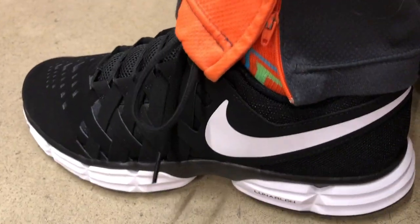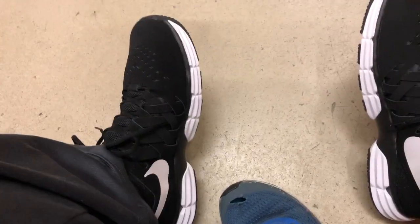Today, remember the shoes I got a while back? I haven't had a chance to really break them in yet, which is very important when you get new shoes. You need to break them in so that if you wear them for extended periods of time, they don't give you blisters and hurt your feet. You want to stretch them. Give them some stretching.